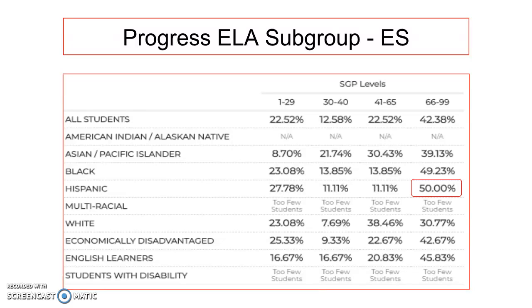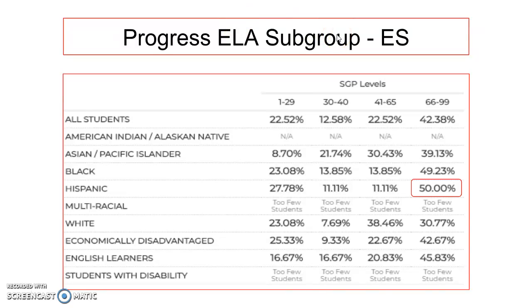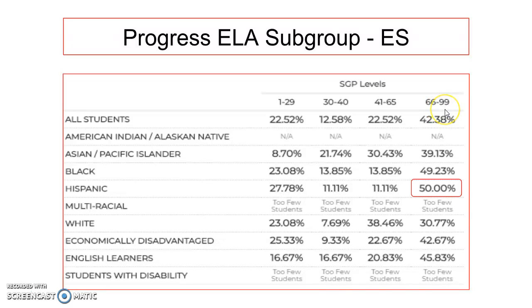All right, so progress. This is a subgroup for progress for elementary. This is the second component here for elementary. So for progress, you're looking at student growth percentiles. So looking at 66 to 99 percentile growth, our Hispanic population have gotten 50% percentile growth, and that is very good growth.